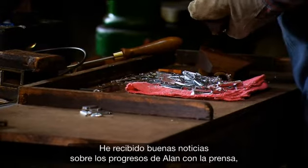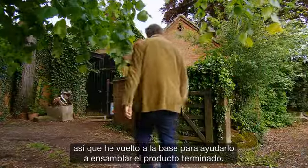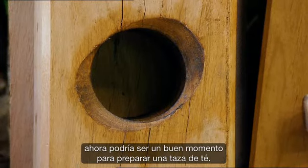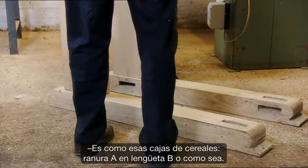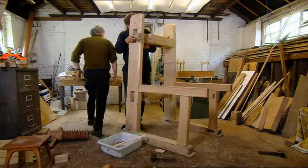I've heard great reports about Alan's progress with the press, so I've returned to base to help him put together the finished article. If you've ever had a traumatic experience with a self-assembly wardrobe, now might be a good time to make a cup of tea. It's like those cereal packets, slot A into tab B or whatever it is. That's right.